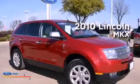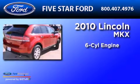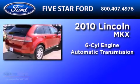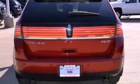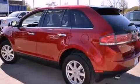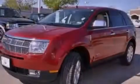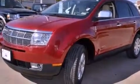This is a 2010 Lincoln MKX. It features a 6-cylinder engine and an automatic transmission. Its top features include heated front seats, a low tire pressure indicator, 100% commercial-free Sirius satellite radio, big 18-inch wheels, and traction control and stability control systems.